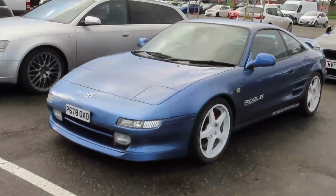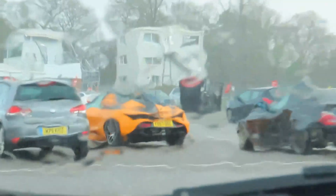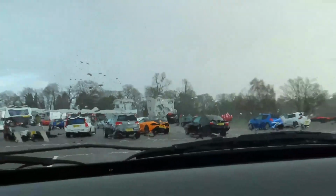Smart looking Toyota MR2 here. Well, as you can see everyone, suddenly the heavens have opened and it's raining quite significantly. There's a McLaren over there which I might look at later. Is that a little Citroen? Oh yeah, the Citroen ZX. So hopefully we'll get up later.